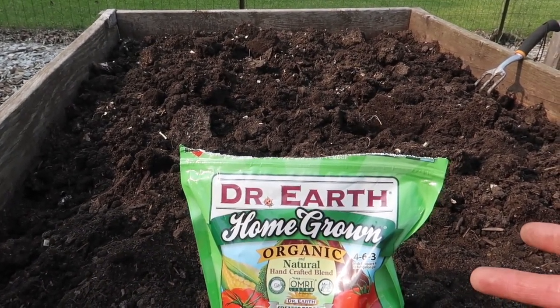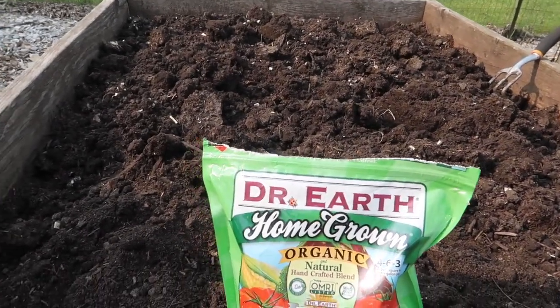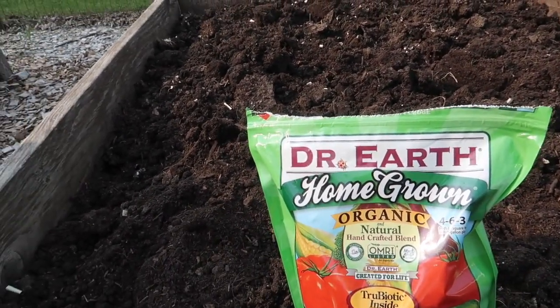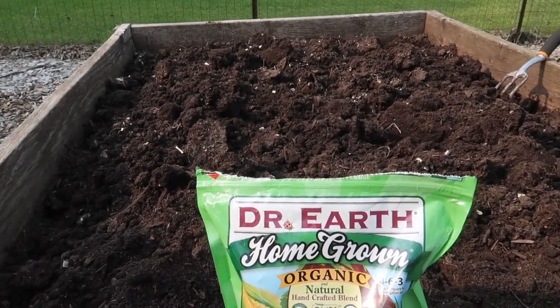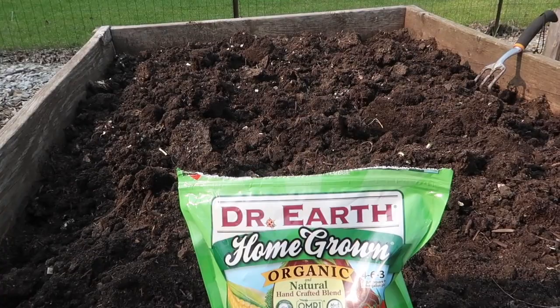I was going to do leaves, but you know what? They just weren't looking very good, and there's a lot of organic matter in here with the compost, so I think I'm going to be okay at this point.